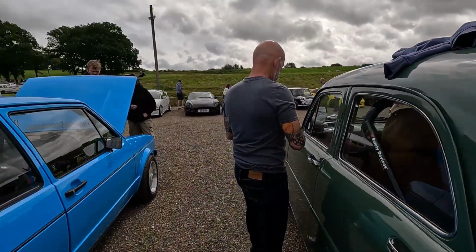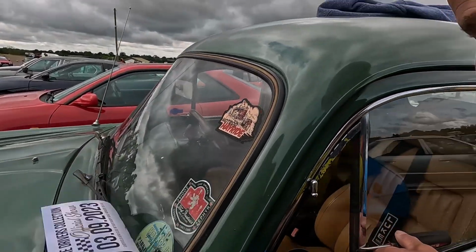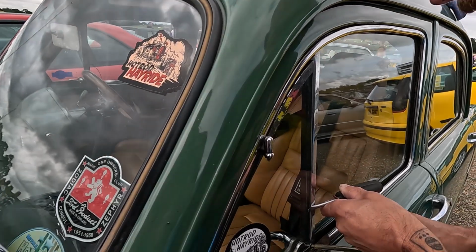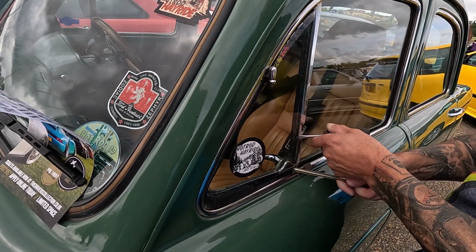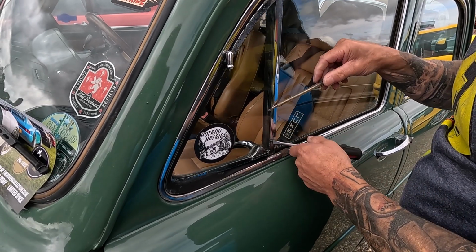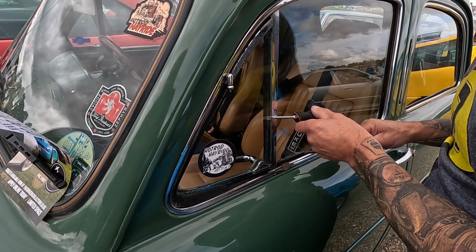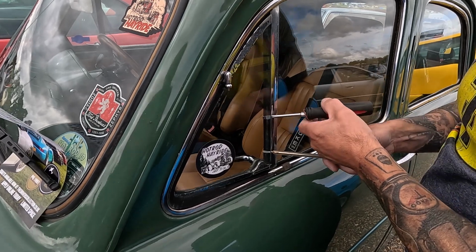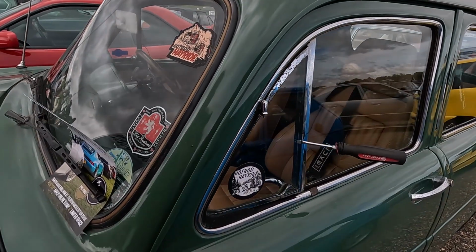Screwdrivers and all sorts going on. I don't like it. I'm heavy-handed. I don't want nothing to do with this. I will break the window. Stupid plastic sleeve on that screwdriver, yeah. Out of the way. The joys of old cars, eh? Just like old bikes. Now again, they'll play you up.